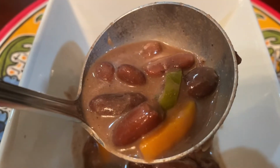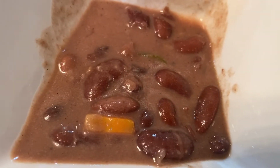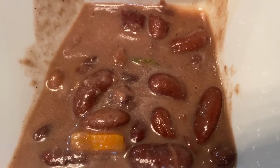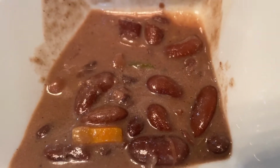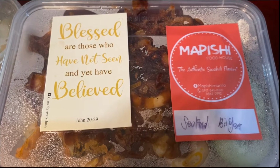Swahili cuisine is a food from East Africa, especially from Tanzania, Kenya, and Uganda. And when the pandemic came, they decided to make this their full-time business.